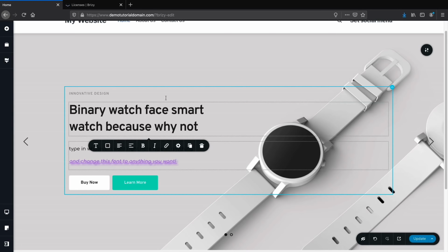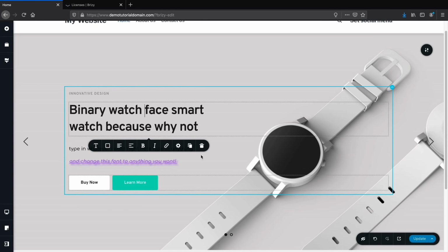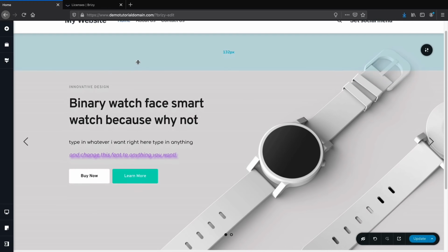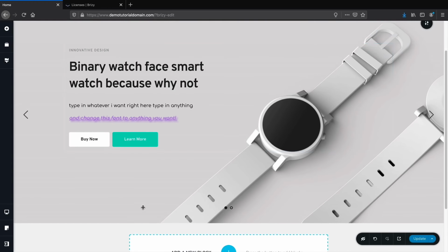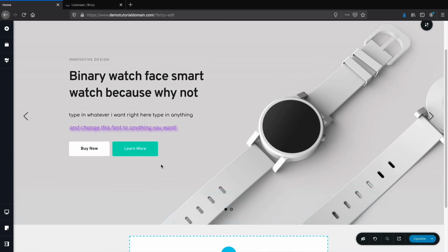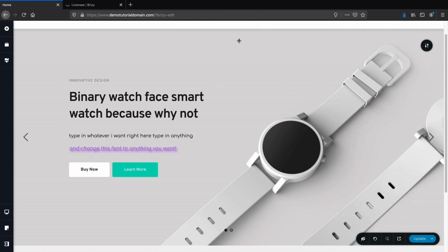So now that we know how to fix the elements within the block, how do we change the elements outside of the block? So you'll notice how we have these little blue highlighted spaces right here. So I'll click on this and I'll drag this up. The same thing on the bottom. I can go ahead and click this and drag it up. So I want to reduce the space there. So that's how you can add space within the top and the bottom.